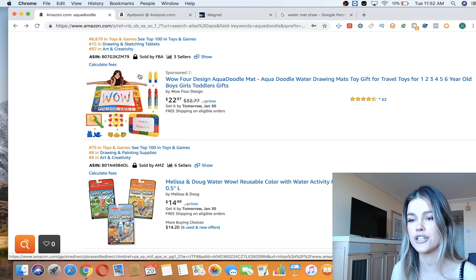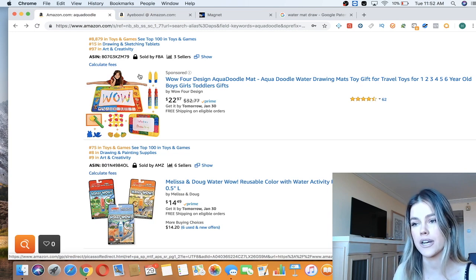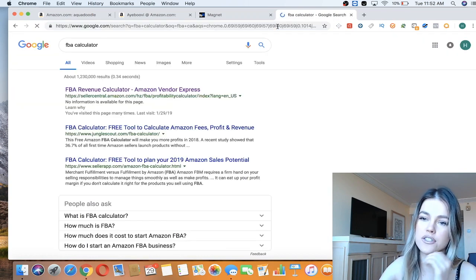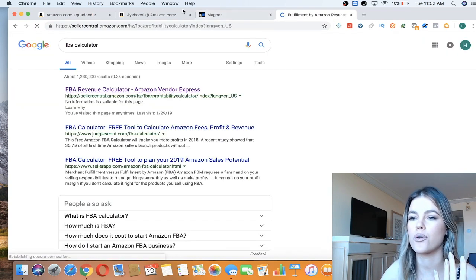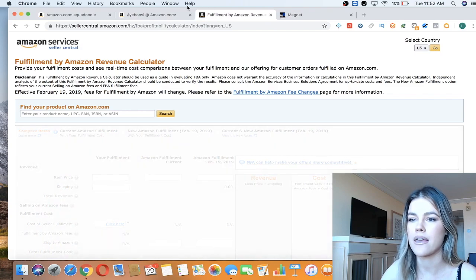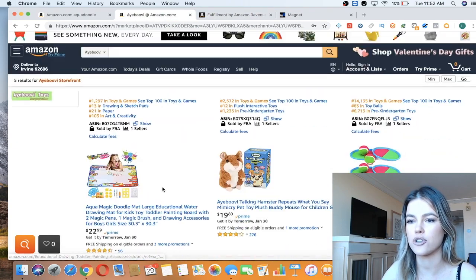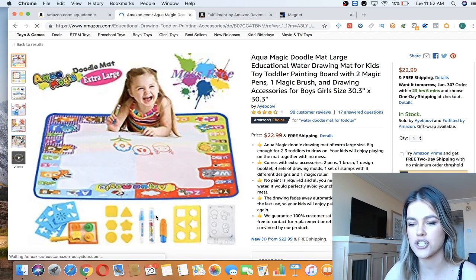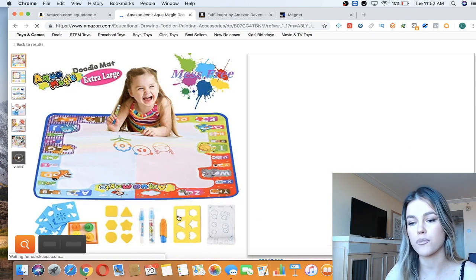And then the last thing I do is check for profitability. And you can just type in the FBA calculator. It's super easy. You go into here, and then you would just pick a listing that you would think, let's go with this one. So by the weight and the dimensions that you think you would sell your product at.